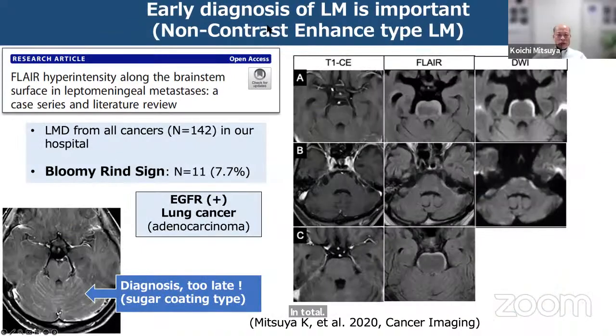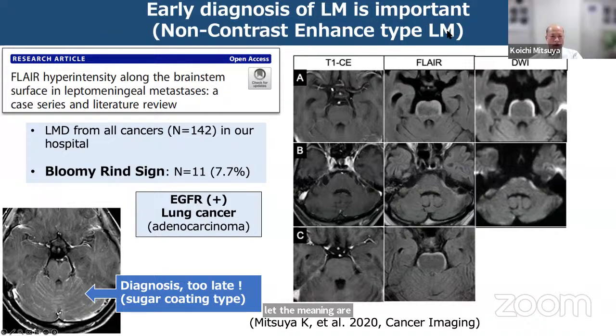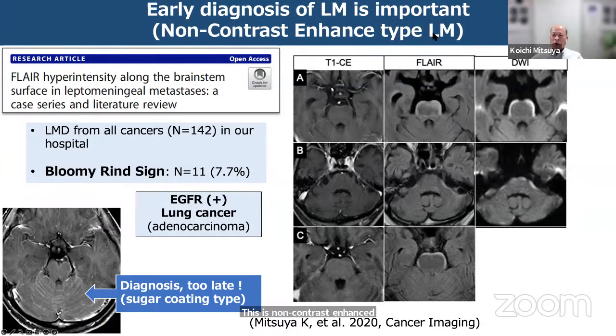Early diagnosis of leptomeningeal metastasis is important. This is non-contrast enhanced type leptomeningeal metastasis. Clear hyperintensity along the brainstem surface in leptomeningeal metastasis.